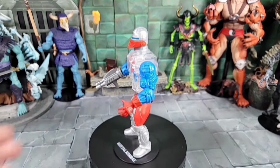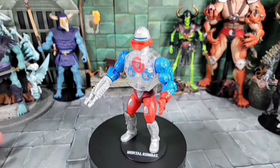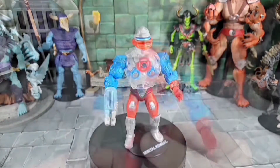Could hold weapons on that hand, similar to Trap Jaw. And just that clear chest with the gears and the headpiece. It was like, wow, look at this cybernetic robot guy, you could see his insides. It was just so cool for the day. So we'll bring him in real quick.